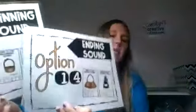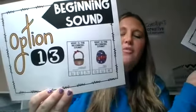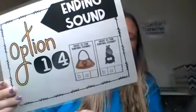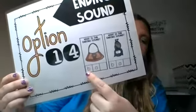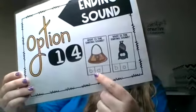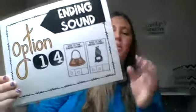And option 13 and 14 of the centers is beginning and ending sounds. I know some of the kids are working right now on beginning sounds. So you have the picture, and then you have a line for the beginning sound, and some of your kids are still working on ending sounds. And it's CVC words, so they have the letters, they sound it out, bag, b, a, and then they'll put g, g. So you have a couple different options.